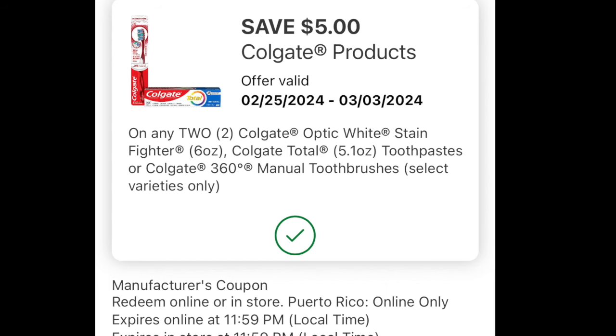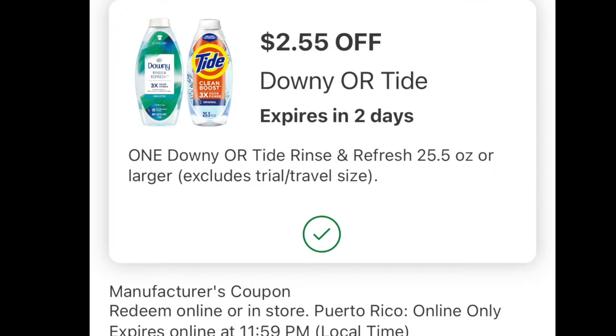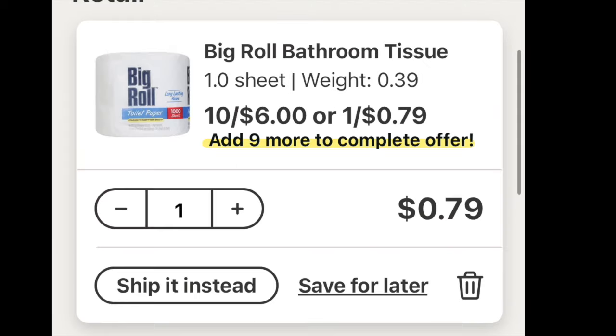We're also going to throw in one of these Downy Rinse and Refresh for $7.49. This is actually a fabulous product for laundry. If you've never tried it, it's great for towels. And load this guy. I recently gave my mother-in-law one, and she's done her towels like twice, and she's like, this stuff is magic in a bottle. And then we're also throwing in this guy to make sure that the math balances. If you want to grab a candy bar, go for it. I'm just going with something keto friendly.